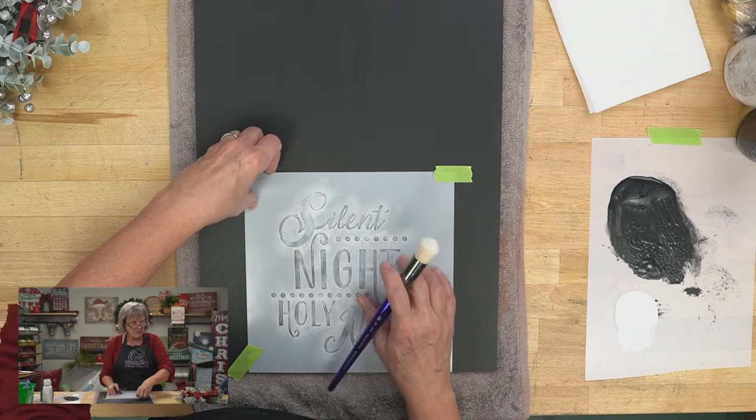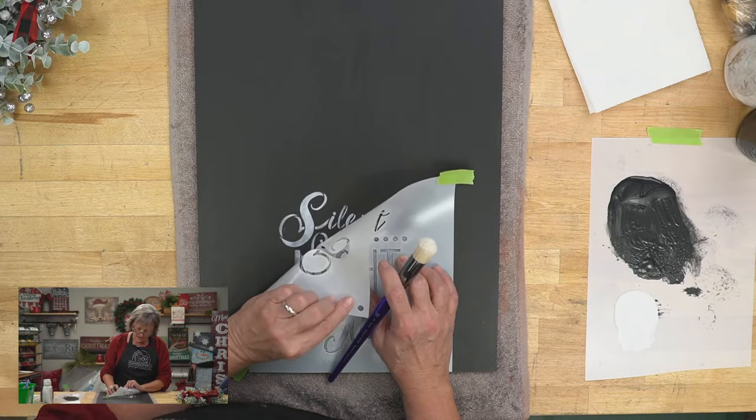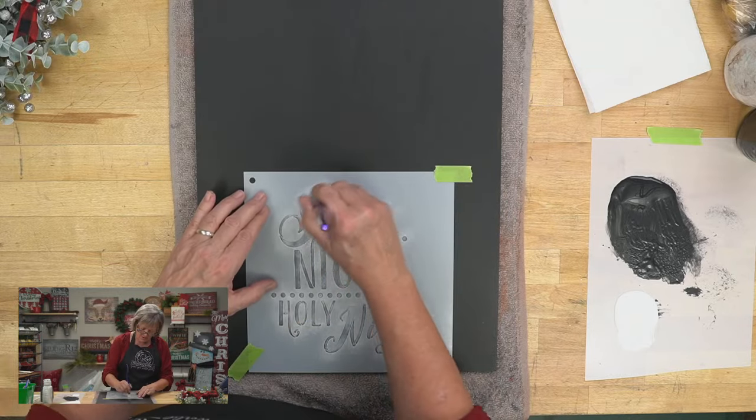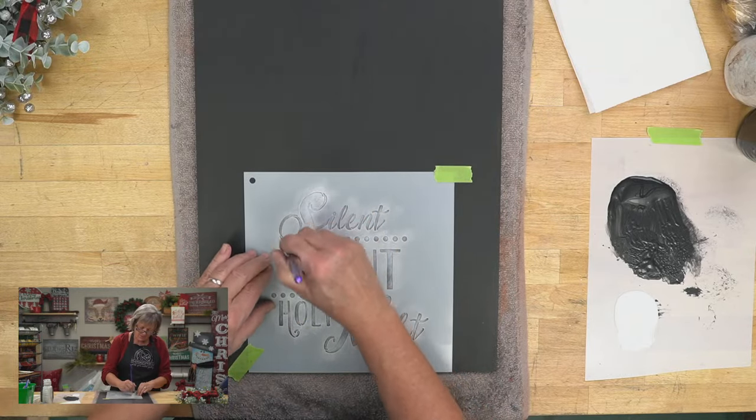Steve, can you come down here? Okay, so we have it very, very dusty still. I just want it strong. So I'll do one more coat.